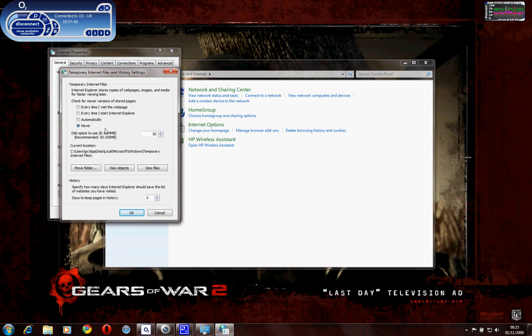And if you're using a broadband connection on an ADSL modem router or a hub, always tick never. If you're using a dial-up connection, it's always ticked for automatic, but I always tick never for this one. Okay, check for newer versions of stored pages. Basically, that's what it is. On Windows 7 it is set for 50. Basically, I would leave that as default. Now, just to keep my history, I would set it to 0. Then I would click OK.